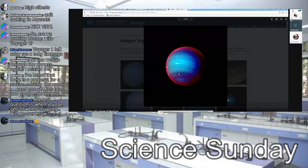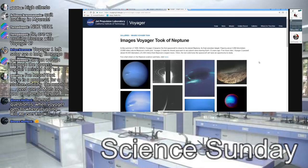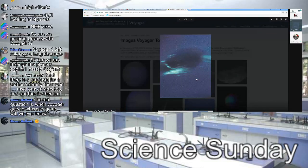Indeed. By far, obviously, one of the most amazing parts, aside from, once again, there's a ton of moons, and guess what? Neptune has rings as well. Seems all the gas giants have rings, and more moons than we can count. But it also had the Great Dark Spot.